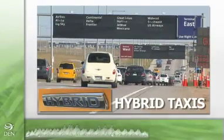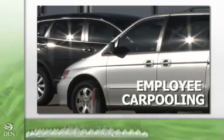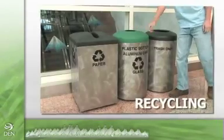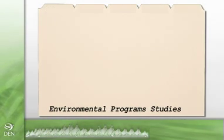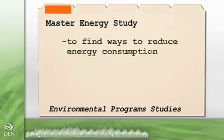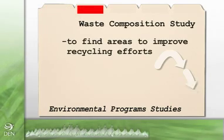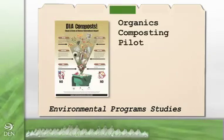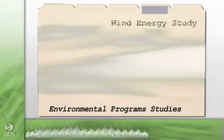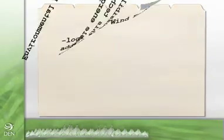Other projects include providing incentives for hybrid taxi cabs, carpooling of employees, and a robust recycling program. A few studies are also underway. These include a master energy study to find ways to reduce energy consumption, a waste composition study to find areas where DIA can improve its recycling efforts, an organics composting pilot, and a wind energy study to look at the possibility of adding this technology to our renewable energy portfolio.